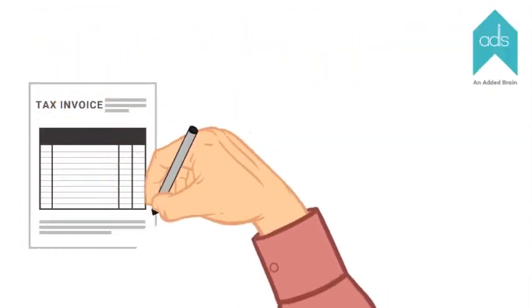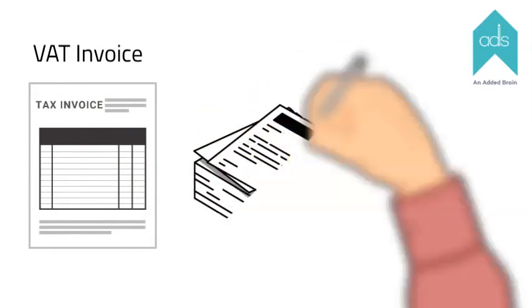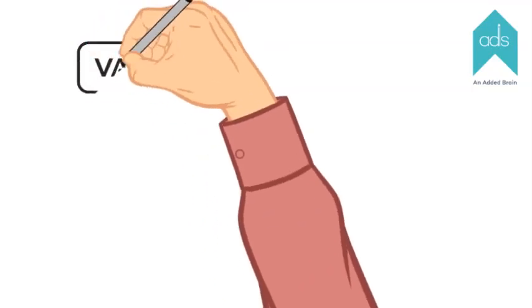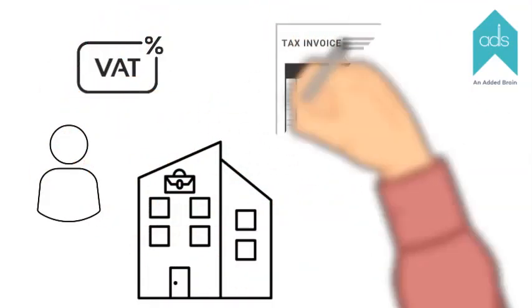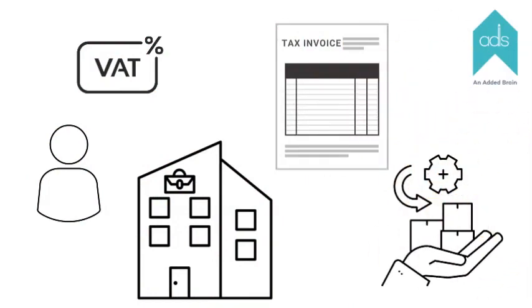A tax invoice, also commonly known as a VAT invoice, is a document which records the details of a taxable supply. If you are a VAT registered person or business, you must issue an original tax invoice to the recipient of a standard rated supply of goods or services.